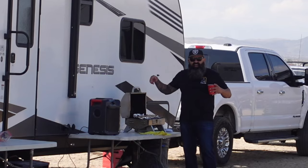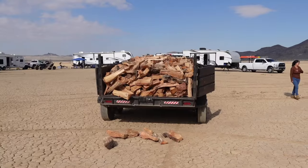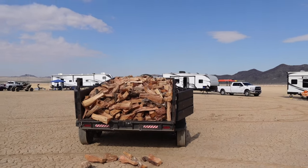Chorizo, burrito. Aye! Inglewood, get it? Wood. Got some firewood for the weekend.